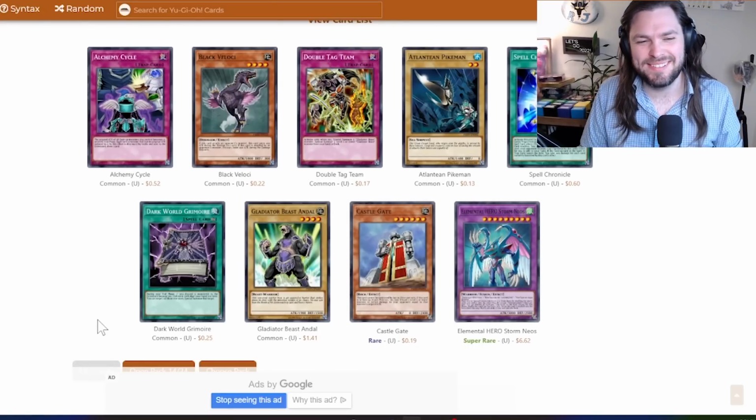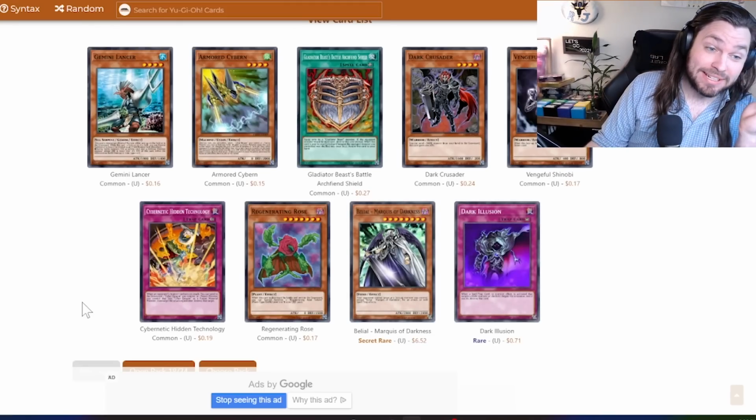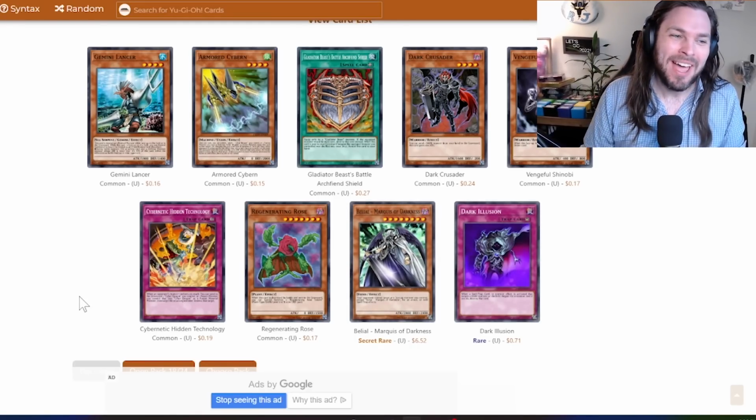Storm Neos. Neos Fusion, excellent. Castlegate is also a really funny card. Vampire's Curse as an ultimate rare. Belial, the Marquis of Darkness, another tribute summonable dark monster. Oh, wow, it's a secret rare. It could have been Dad. Oh, well, I am happy to get a secret rare, and this one is so sick.